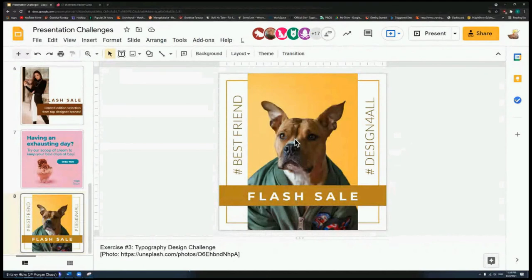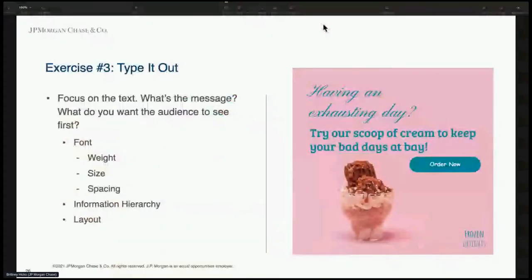And then you see flash sale, then we have some little tags on the back for that sort of thing. You could play around with font combinations to see which one suits your design best. Lots of trial and error here is what I recommend. So let's go back to the presentation. All right, next slide, please.